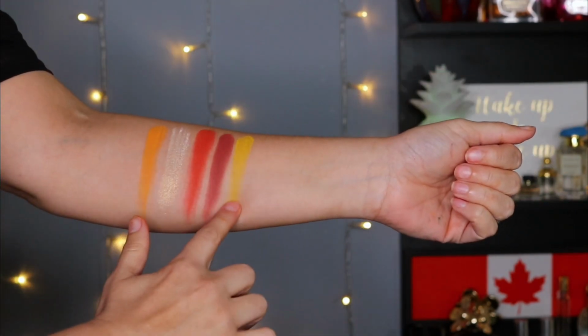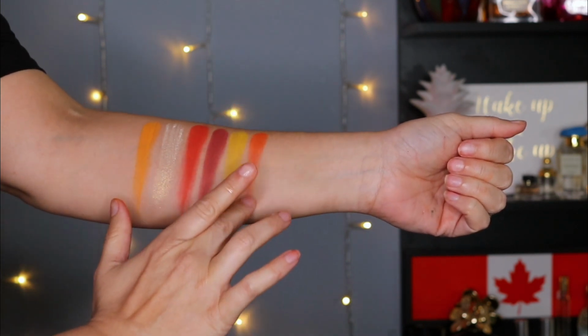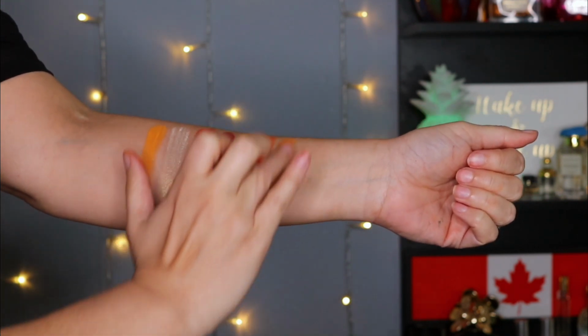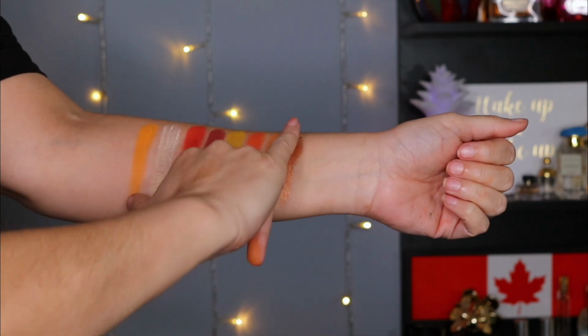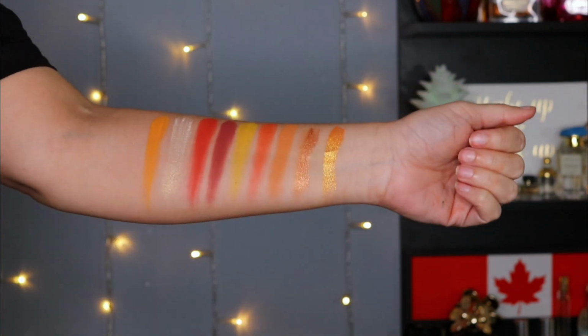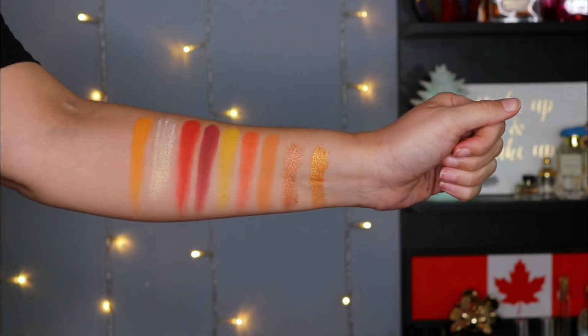Next is Ray of Sunshine, and then Half Full, followed by Smiley Face, Radiate, and the last one is LOL, which is gorgeous. That is such a beautiful shade.